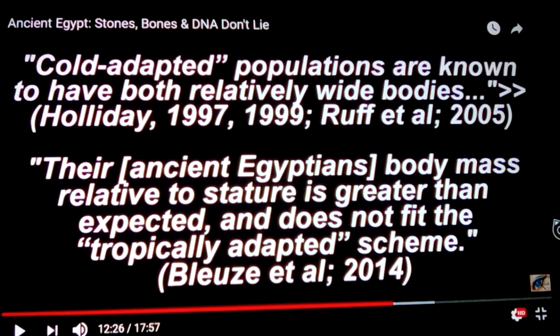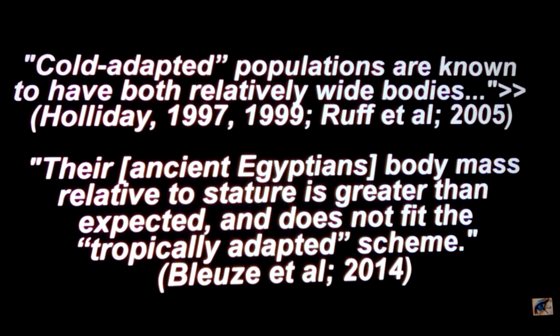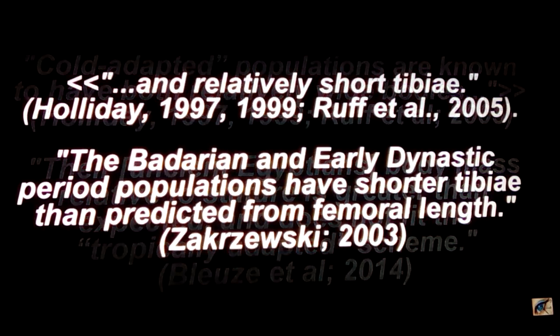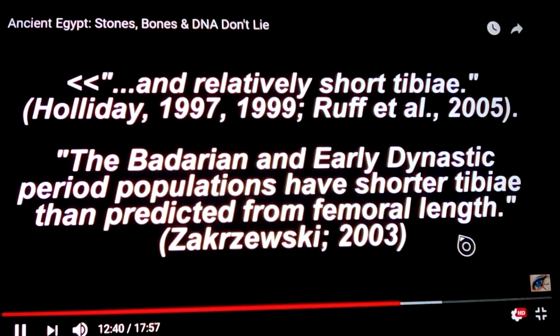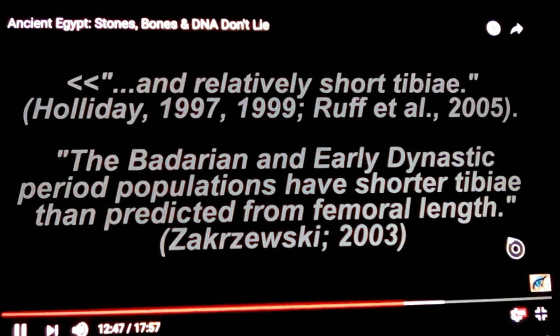Cold adapted populations are known to have relatively wide bodies, and ancient Egyptian body mass is said in another to have relative stature greater than expected and does not fit the typical tropical adapted scheme. So in other words, it's odd, but these Egyptians are cold adapted. It says that in a few of these old papers where they're looking at the difference between their femurs, your top leg bone, your bottom leg bone, and the relative shorter versions. Here it is, relative short tibiae, right? So they're relative short. Badarian and early dynastic period populations have shorter tibiae than predicted from femoral length. I'm like, wow, so these people are even real cold adapted.